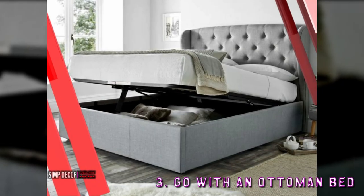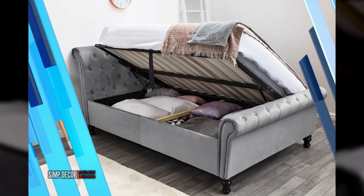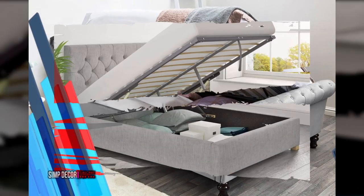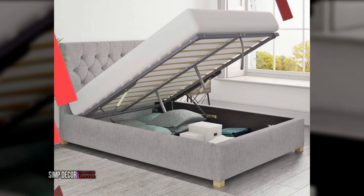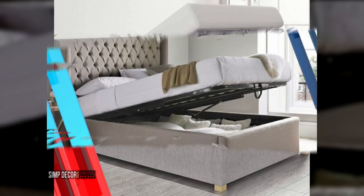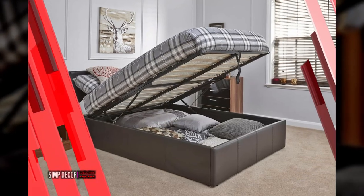3. Go with an ottoman bed. Searching for cool small apartment furniture ideas? An ottoman bed is a great option. Your bed is likely the largest piece of furniture in your small apartment, so don't miss out on an opportunity for hidden storage. This is the perfect spot to hide extra bedding, blankets, towels, and other linens.